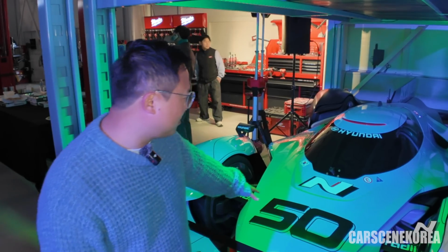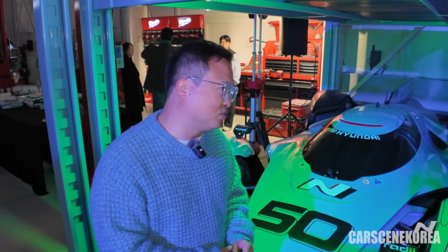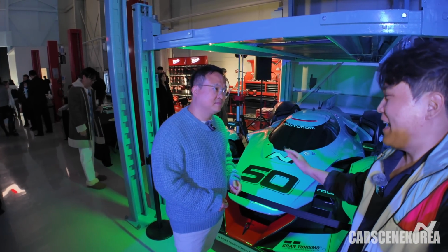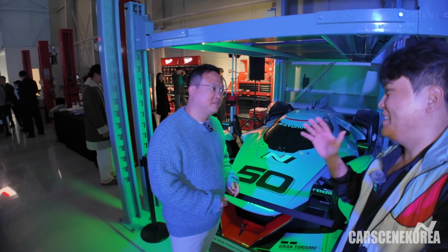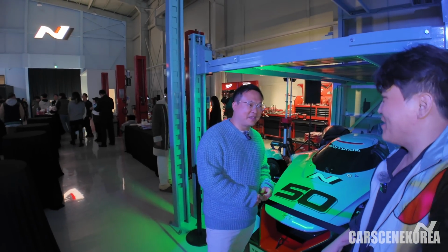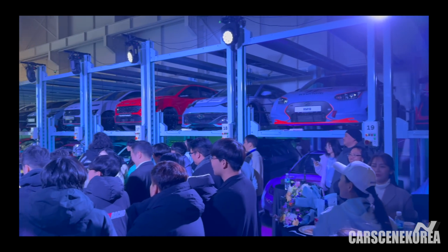And this car, we called it the N2025 Vision Gran Turismo. We put this car into the Gran Turismo game, which I love. And now you mentioned the 50th anniversary of Hyundai. Next year is actually the 10th anniversary of the N brand. Yeah, the 10th anniversary, it's already been a decade-old brand. Right. So we have a lot of different cars here.